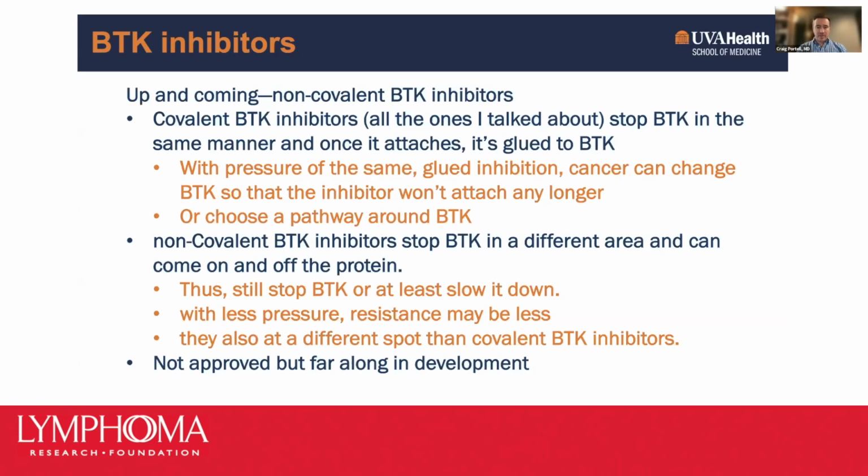The non-covalent BTK inhibitors, these ones that are coming to the market soon, stop BTK in a different manner and in a different area of the pocket, and can come on and off the protein. So they're not glued. So they can bind and then go bind another one and then bind another one for a little bit, inhibit its growth, slow it down, go bind another one, inhibit its growth, slow it down. So it's a completely different mechanism of action.